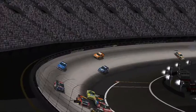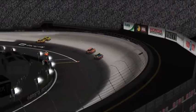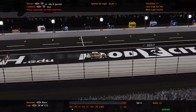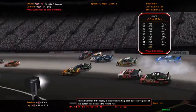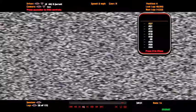Not everyone can make it around. Everyone is scattering. Dale Jarrett has wrecked. Jarrett, one of those drivers battling for the regular season title. Let's look at this.